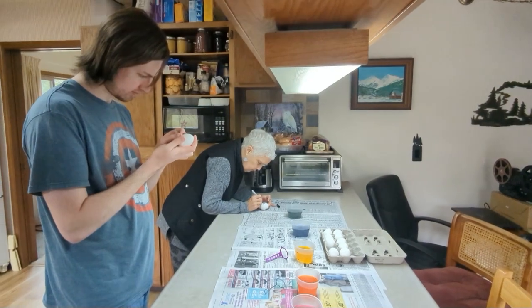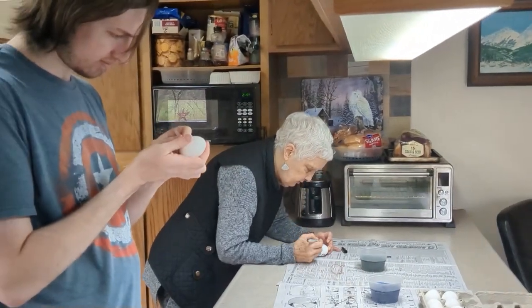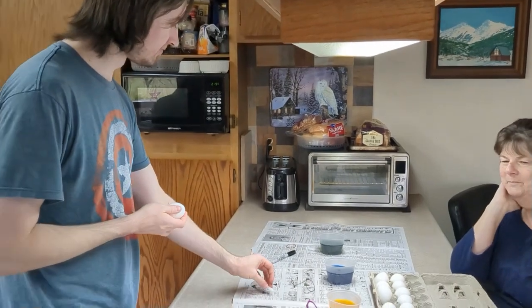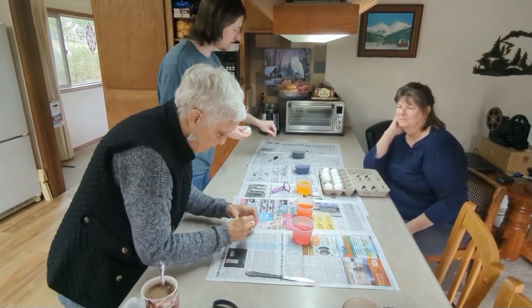Turn that belly button into a paw. And what is the, oh, that's a tail. Down there to this one. Whoop. Try this one.